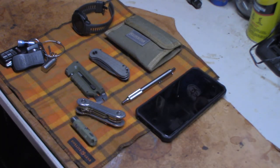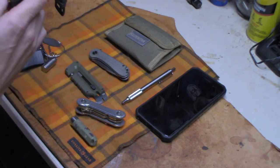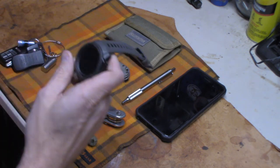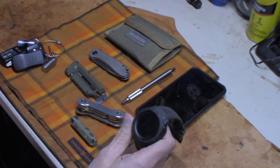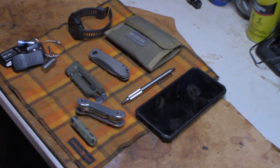I mean, it doesn't give you the map, but it does give you the direction of which way you need to go and that kind of stuff. And you can save your trips to the Garmin thing. And I like that, being able to go back and look at them, and it maps it out on there for you. So anyway, that's my EDC. It's pretty basic.